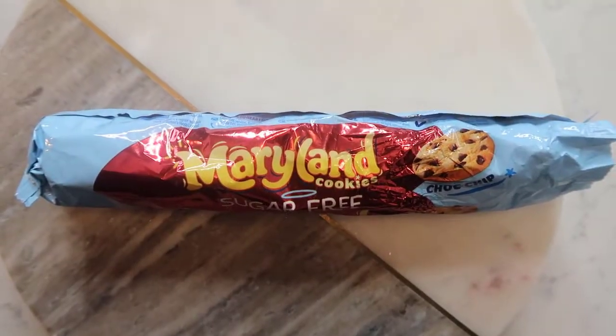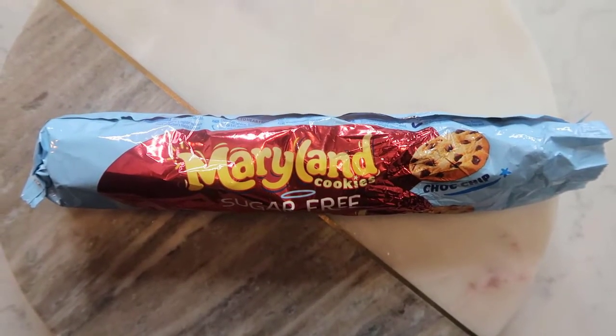Okay, I also got some Maryland cookies. Now, do not judge me. I got these last night, and this is the next day when I'm recording this. But I've had this much of the packet left in less than 24 hours, so I'm not embarrassed.